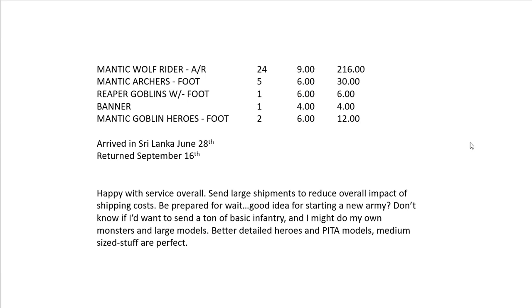So you can look at a little bit of the final stuff here. $9 a piece for 24. So it's, yeah, I mean, it was not cheap, but it was nice to get done. I had a little extra money hanging around, so it was fine.